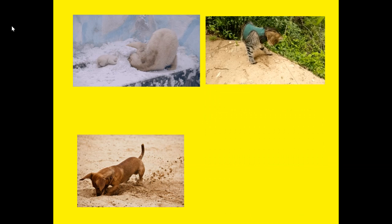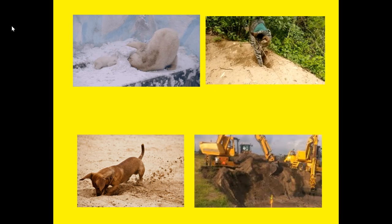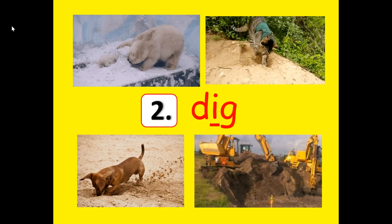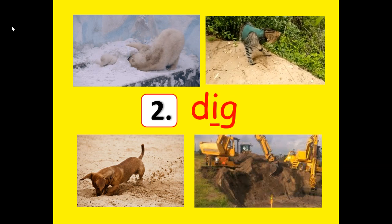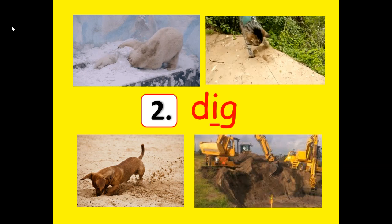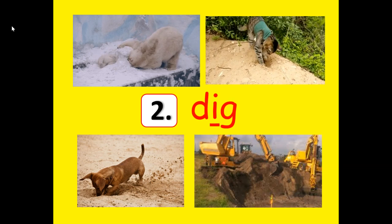Number two, what do we see here in our pictures? What are they doing? Number two, dig, D-I-G, stretch it, dig, shrink it, dig, stretch it, dig, shrink it, dig, D-I-G. They are all digging.